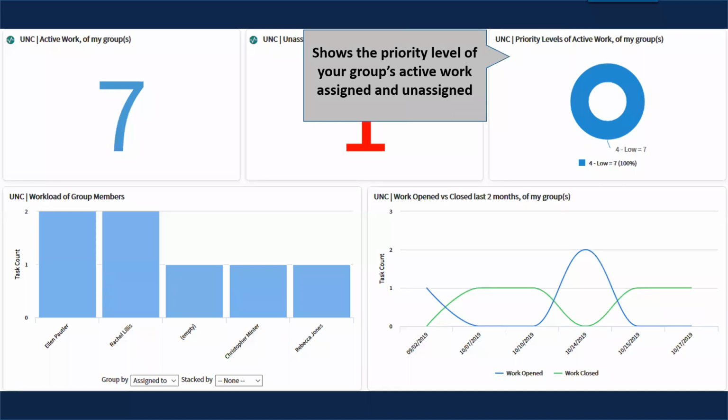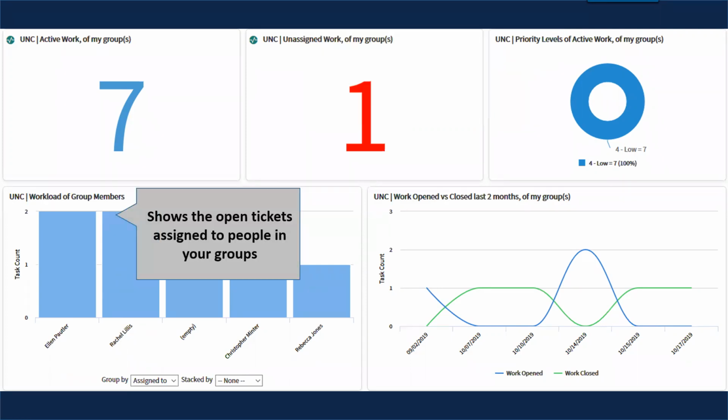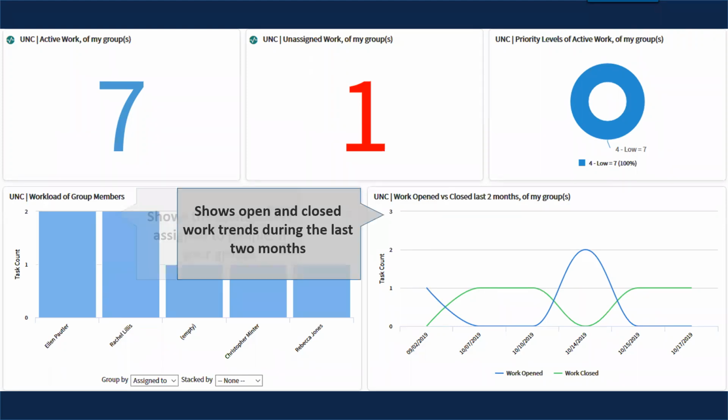Next one, the priority levels of active work. This will show the priority level of your group's active work, and this is assigned and unassigned. Workload of group members. This shows the open tickets assigned to people in your groups. And work open versus work closed last 2 months. This shows open and closed work trends during the last 2 months.